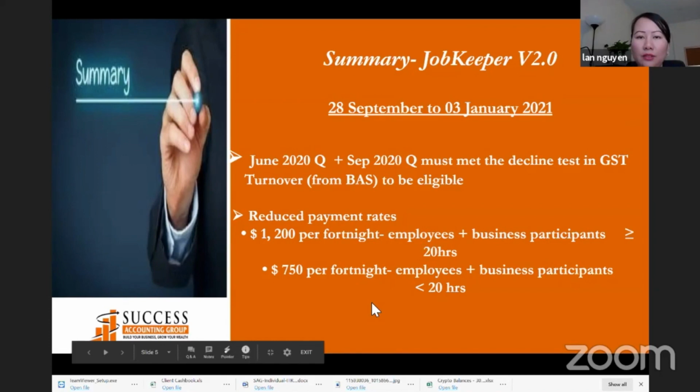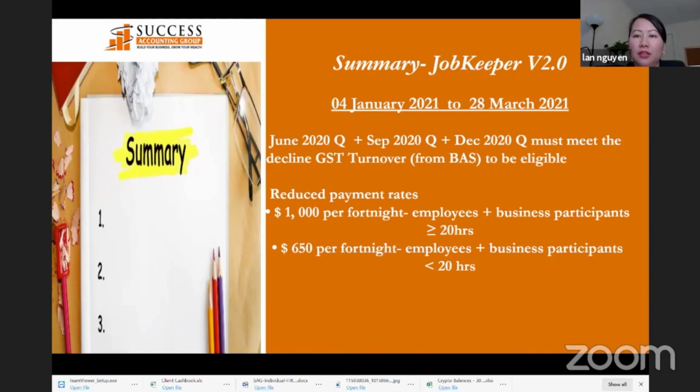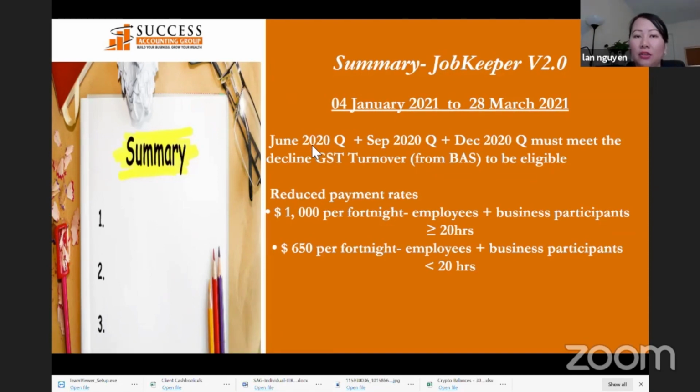Okay. So next slide. What happens from the quarter January to March? The same thing, but as you can see, the criteria to get in is much harder. In March, to continue, you have to meet the June quarter, September quarter, and December quarter. Before, we just met on entry, where if you meet the 30% drop, you can get in for 6 months. Now, let's say you meet the June quarter and September quarter, and you don't meet December, then JobKeeper stops there.